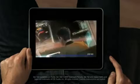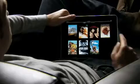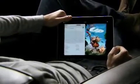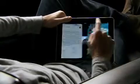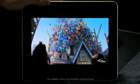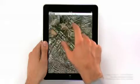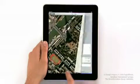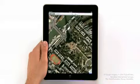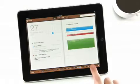This is an unbelievable device for watching video. The user interface we built for this is just fun. When you see something, you touch it with your finger and it starts playing. There's no delay. The quality of this video is amazing. You can double tap, fill the whole screen. We also built an incredible Maps application on here. It's really fast. And we created a calendar application like nothing you've ever seen on a computer before.